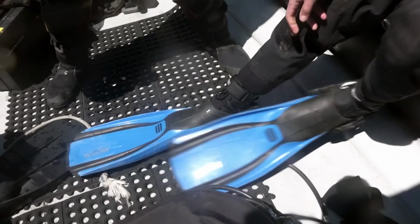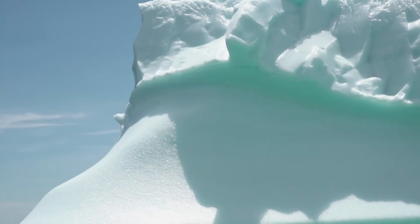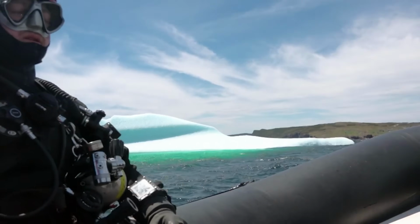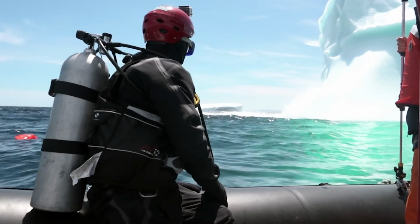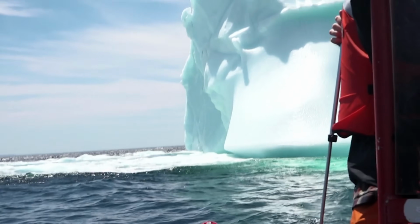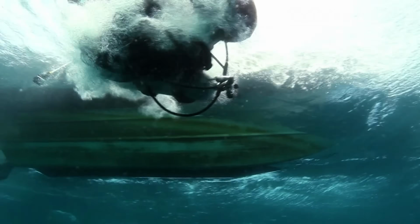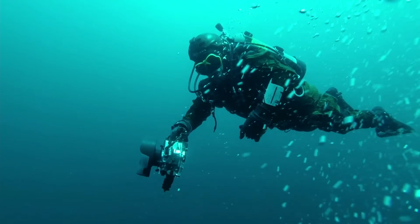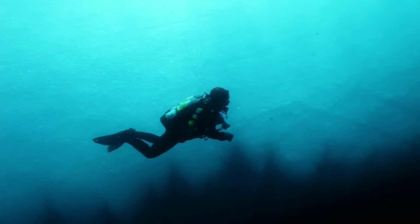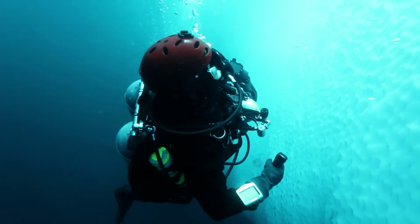With the berg chosen, we get suited up. Johnny drops a safety buoy, but right away, there's trouble. We reposition further out, and I hit the water. This berg is massive, at least 100 feet deep. It's an incredible sight. The scars of erosion can be seen everywhere, including these cracks and pockmarks all over.